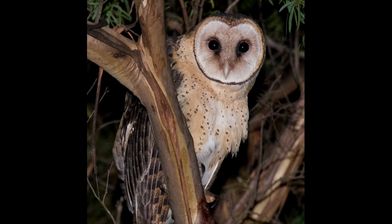Unlike the Australian version of this owl, it usually nests in, I guess, tree hollows in the forest regions and stuff. So yeah, it hunts like the Australian masked owl, but mostly rabbits and small mammals. It may also take small reptiles and small birds, but mostly small animals.